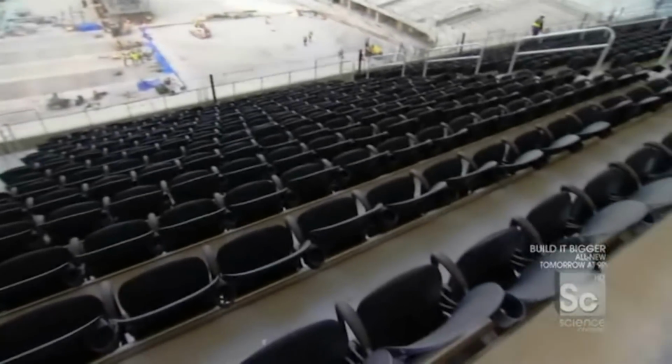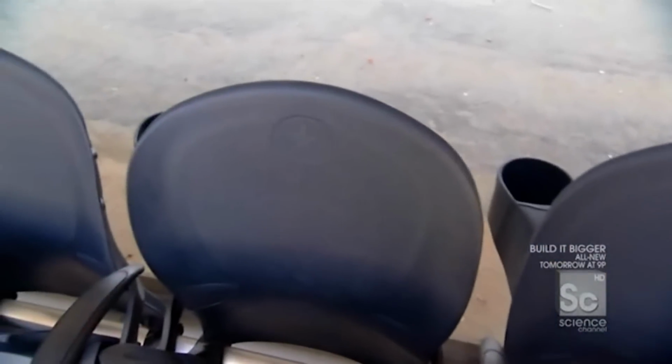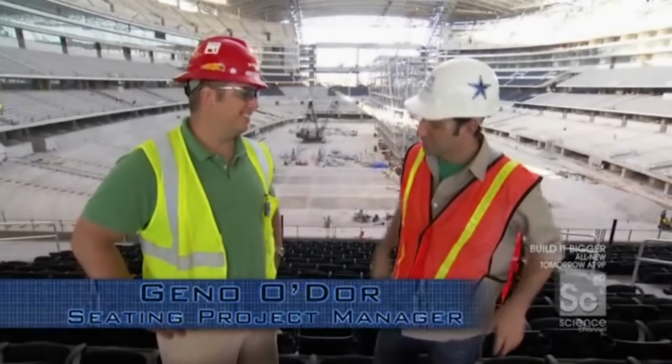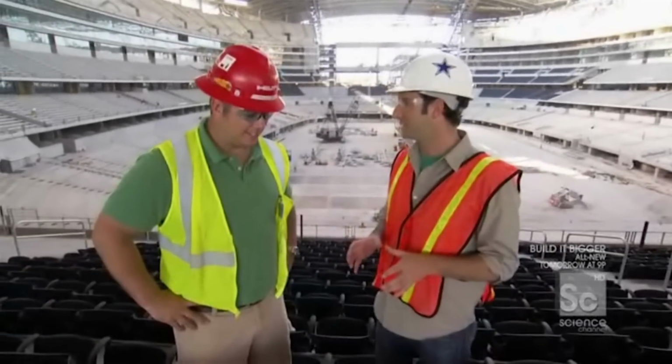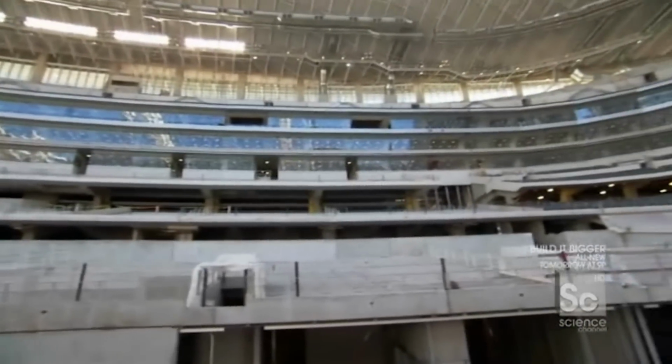When I was a kid, I used to go to Shea Stadium. Very uncomfortable. These don't look like this. No, your keister was hurting at the end of the game. It was, right? So the key is that you're supposed to be sitting for 3 hours plus, and you're supposed to be comfortable the entire time. Very comfortable. The seats are ergonomically designed for comfort, but also to maximize the versatility of the arena.